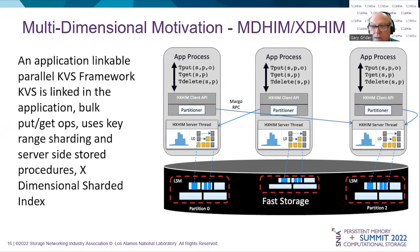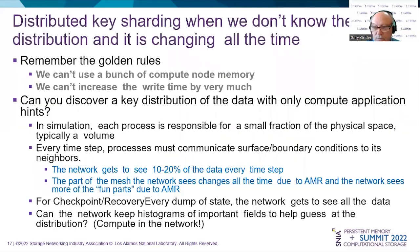Anyway, this framework exists. You can download it, and it does work. And the idea is that instead of doing this all in software, we'd like for those LSMs or some kind of analytic thing to actually be in the storage itself.